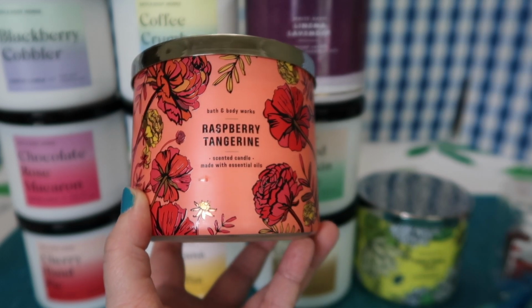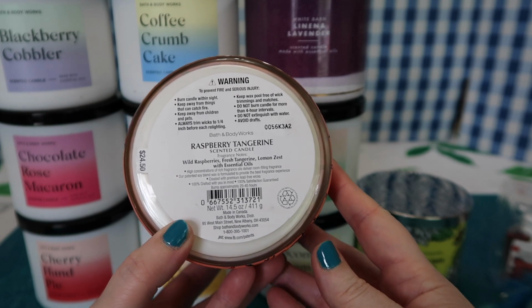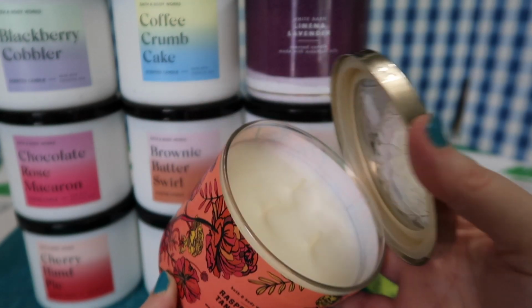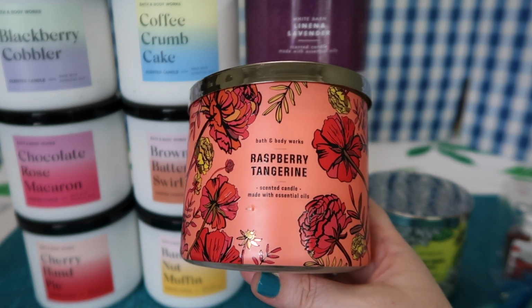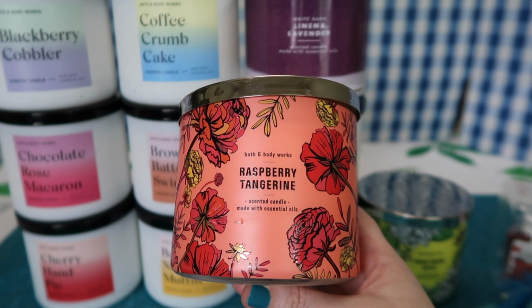The next one I have here is Raspberry Tangerine, and I think this wrapping is really pretty as well. The notes are wild raspberries, fresh tangerine, and lemon zest, and these all have white wax, by the way. I really like this scent. Fruity lovers rejoice. This one is sweet, fruity, juicy, a little bit tart and tangy.